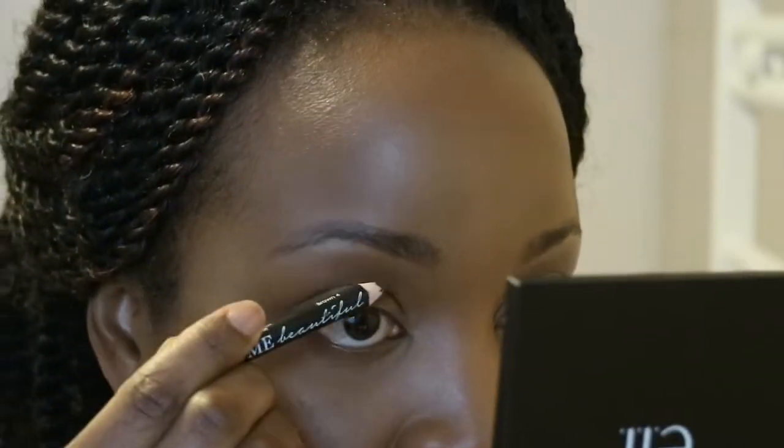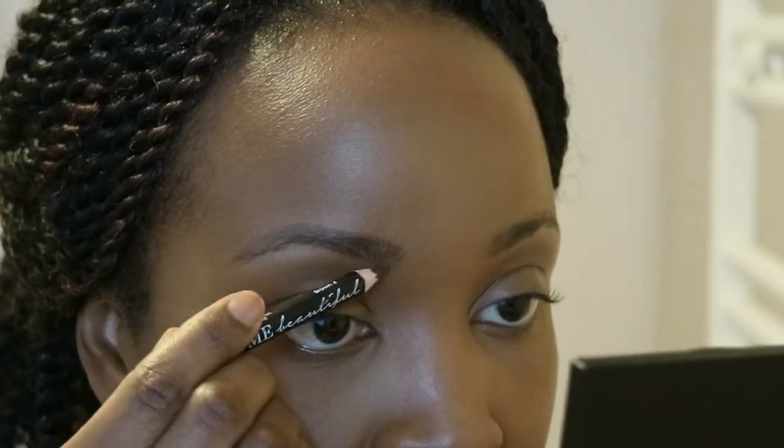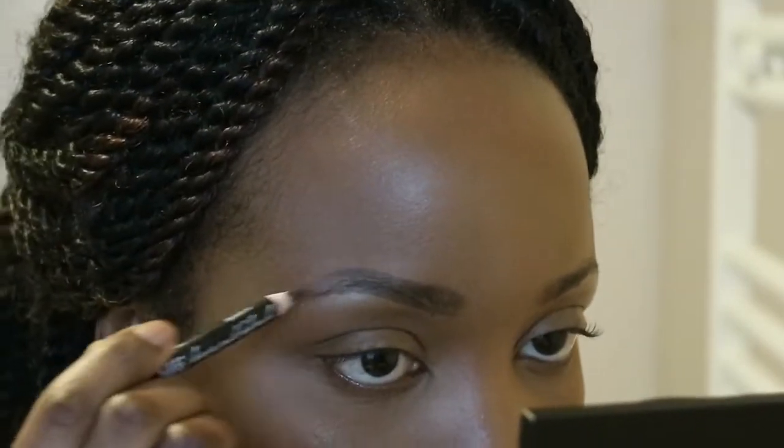Anyway, back to the brows. So I've got my Makeup Gallery eyebrow pencil. So this is what one brow looks like. I'm going to do the other brow off camera and come back. Okay, so my brows are on.